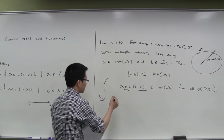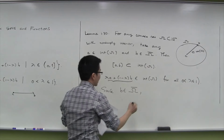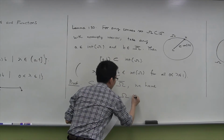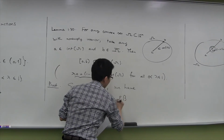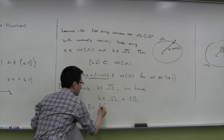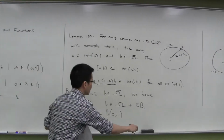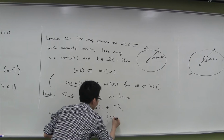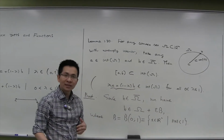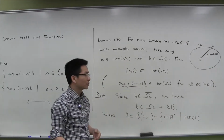Okay. Now, since B belongs to the closure of omega, we have that B belongs to the set omega plus epsilon B, where B is the open ball with center at the origin and radius 1. So this is just the open unit ball of Rn. So it can be written as the set of all x in Rn such that the norm of x is strictly less than 1. Here, instead of using the open unit ball, we can also use the closed unit ball. The proof works exactly the same.